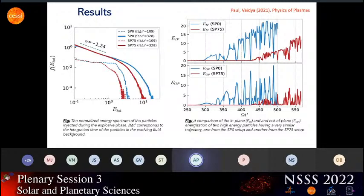We see that the spectrum tends to evolve into a steady power law with an index of -1.24. Interestingly, the presence of a shear has no effect on the spectral index of the particles. It, however, does truncate the higher energy tail at a much lower value. So to investigate this further, we look into the energization of two particles from two different setups, one corresponding to this red curve to the left and one corresponding to the blue curve.